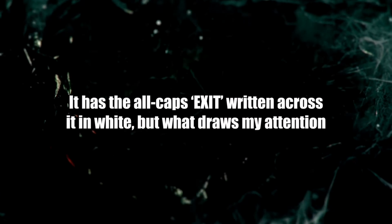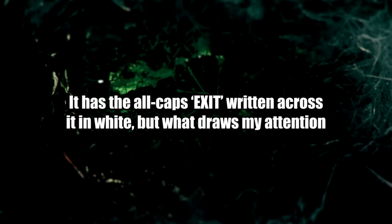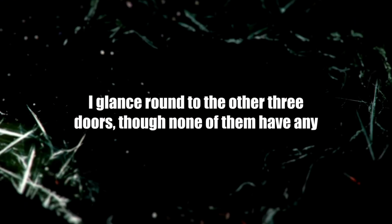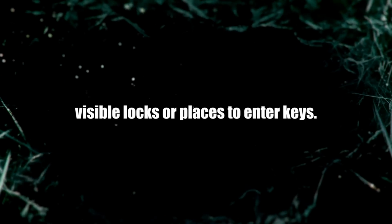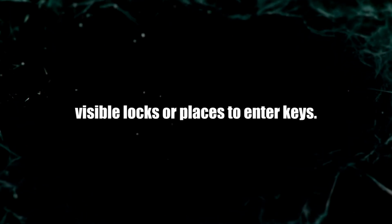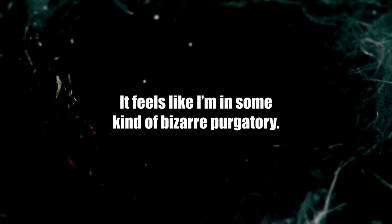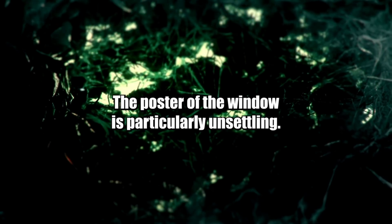The door on this wall is slightly different to the others. It has the all-caps "Exit" written across it in white, but what draws my attention are the four locks, stacked on top of each other beneath the door's handle. I glance round to the other three doors, though none of them have any visible locks or places to enter keys. This is insane. Where the hell am I? What is happening? It feels like I'm in some kind of bizarre purgatory. The poster of the window is particularly unsettling.